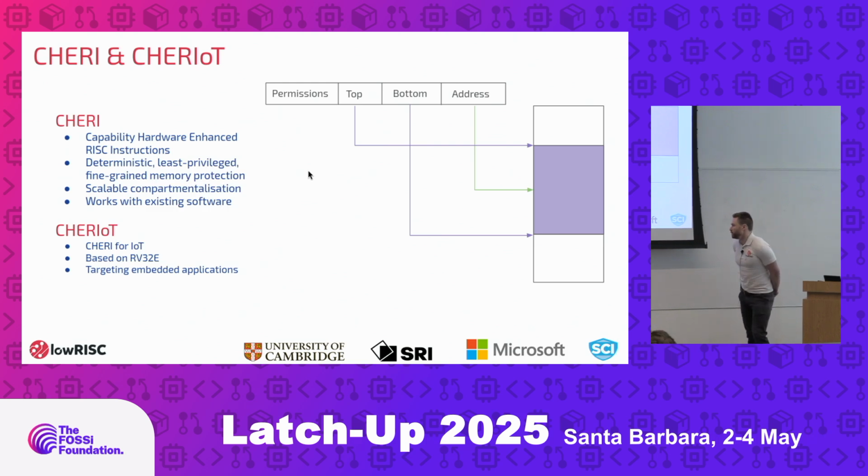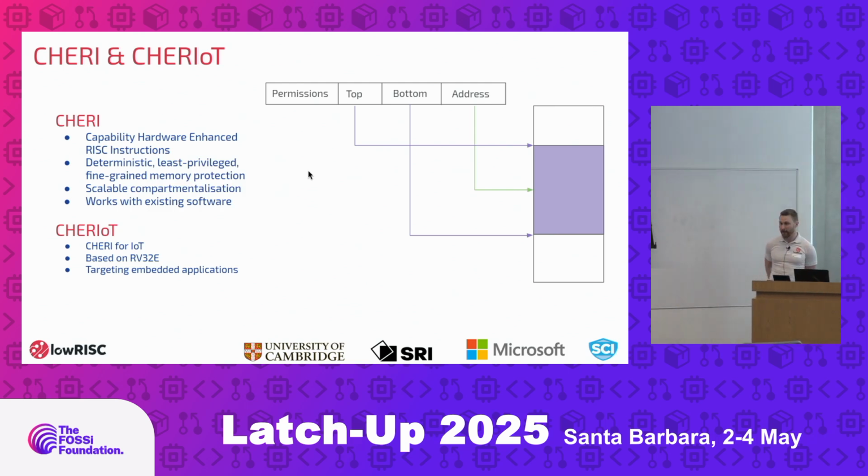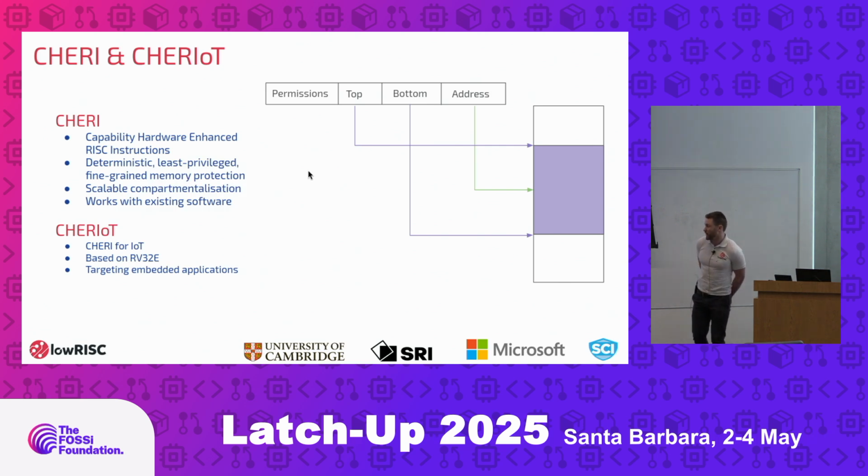So I was at a talk in Cambridge not long ago, and they had the full FreeBSD, KDE, and everything running on top of a CHERI computer, specifically the Morello, which is an application class CHERI computer. CHERIoT was developed in Microsoft. It's built on top of the RISC-V 32 embedded ISA and targeting embedded applications. Yeah, I think that's everything I wanted to say.